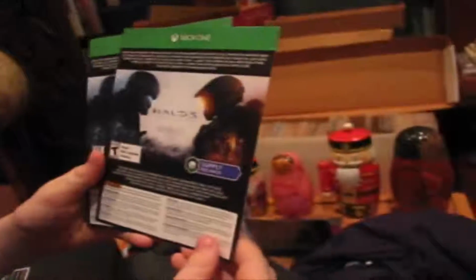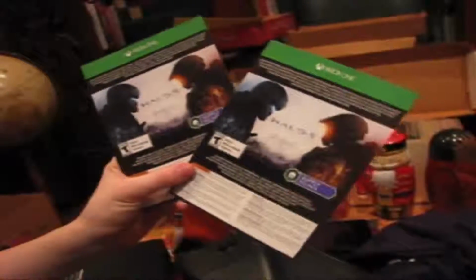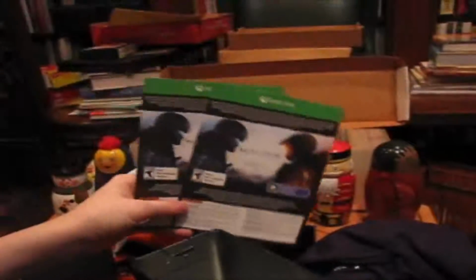Xbox One game item. Oh, poo, am I showing the code? Okay, no, the code's on the back. I got two of them. I think that might be an accident. Supply REQ pack. Okay, well, if anyone's interested in this, I don't have Halo 5, but just send me a message. And if you want the supply REQ pack, then yeah, I might just give it to you.